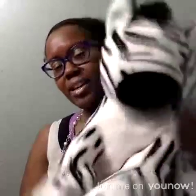I said earlier, so the reason why I'm holding this plushie here, even though it doesn't look like a cat, it looks like a zebra.